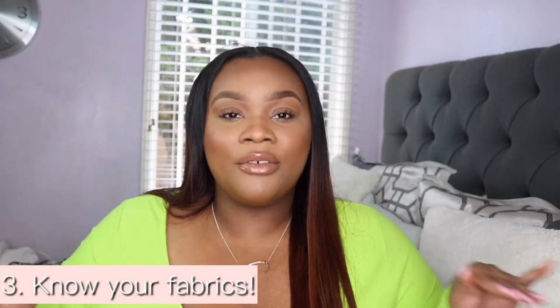My next tip, and this is very important, you guys. You need to know your fabrics. Know what fabrics work on your body and know what fabrics are best for you. For plus size women, I cannot say this enough. I feel like you guys have heard me say this before. Knits are your friend, okay? And that is jersey knits, rib knits, crochet knits, anything like that. Anything that is a knit is your friend. And if you don't know what a knit is, it's that stretchy, nice material.